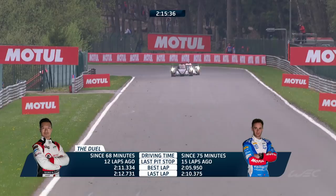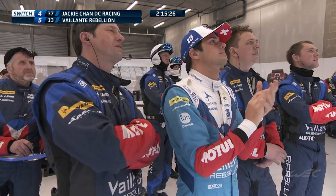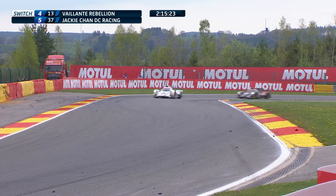Fourth place battle in LMP2. Matthias Besch in the Rebellion, closing on the black car of David Cheng, the DC of DC Racing. Around the outside goes the Rebellion. Nelson Piquet appreciating that. Change for fourth.